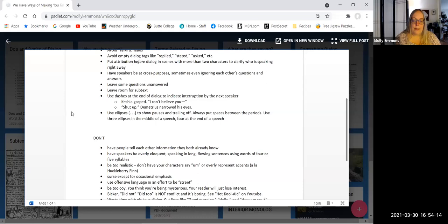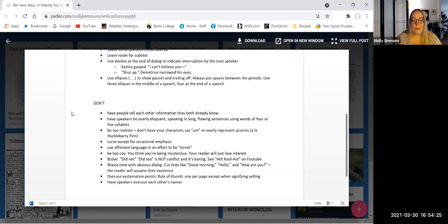Don't curse except for occasional emphasis, even if you curse all the time in real life. And don't use offensive language in an effort to be street. It's just off-putting. Don't be too coy. Coy means you're holding something back. If you're too coy, while you think you may be mysterious, your reader is just going to lose interest.